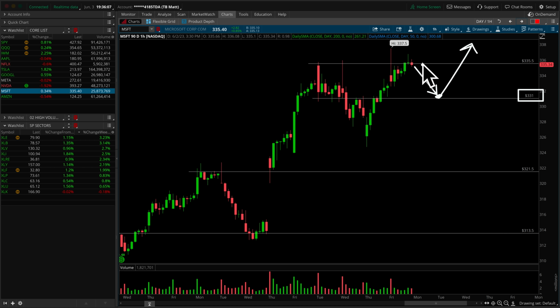I would not be shorting Microsoft to try to capture this pullback. The only short is if we breach this and then make a lower high underneath 331.